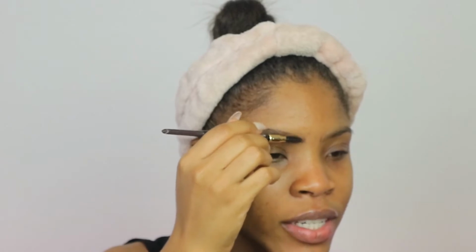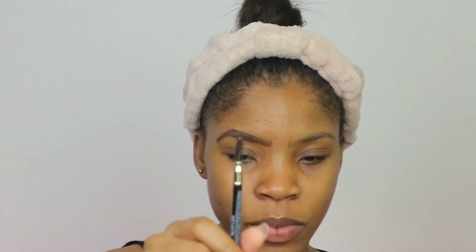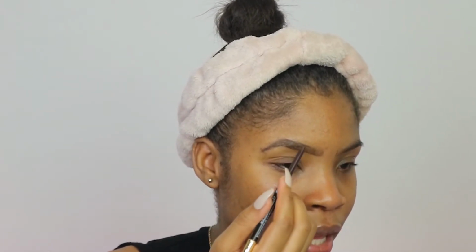And if there's any harshness there, I use this brush at the end of my pencil to brush it out. If I feel like any parts of my eyebrows need fine tuning, I go ahead and fix that. Let me show you how I would do it with the pomade. Drawing it to the end of my brows, and then pulling it to the front of my brow, like I said before.